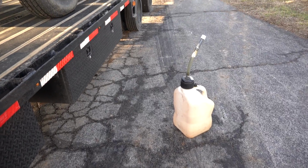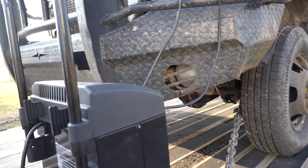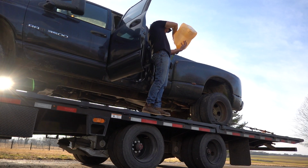Because fuel in the fuel filter bowl, I don't know. Seems too good to be true. I don't believe it. All right, we didn't have fuel. Went and got fuel. Time to put fuel in the truck. Battery's still going. Here we go. This could be it.